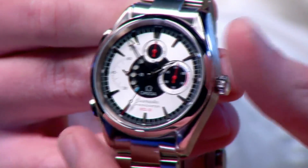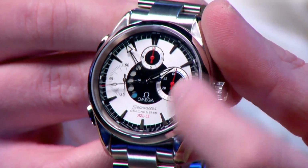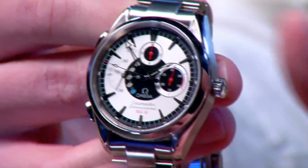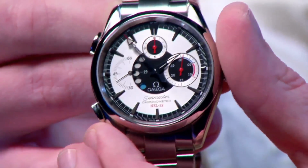Most regatta timers have limitations on their practicality as chronographs. Not here. The regatta function, you can see it there, and there are 5-minute calibrations on the minute counter, but we have a 30-minute counter at 3 and a 12-hour counter up at 12, meaning we're not giving much away to the underlying specialty of the watch. It's still a functional chronograph, fully lumed, 150 meters water resistant, 42 millimeters in stainless steel.